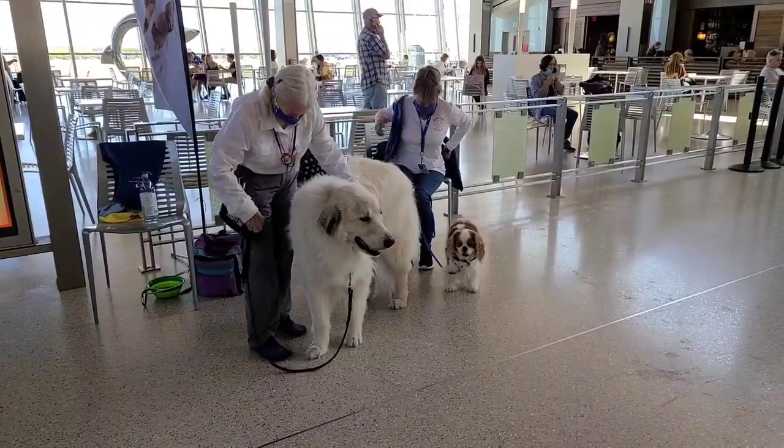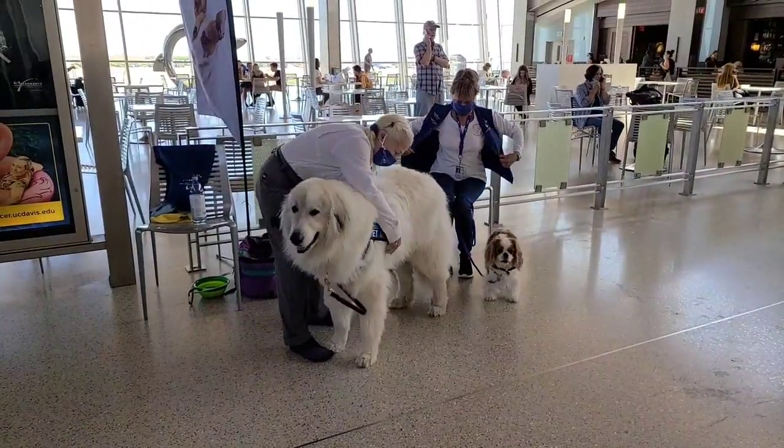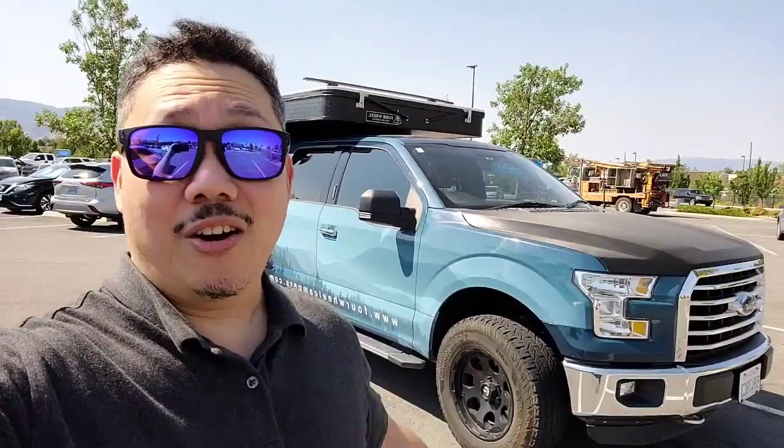Just landed in Sacramento. Let me show you the biggest dog I've ever seen in my entire life. Big dog. Like a polar dog.